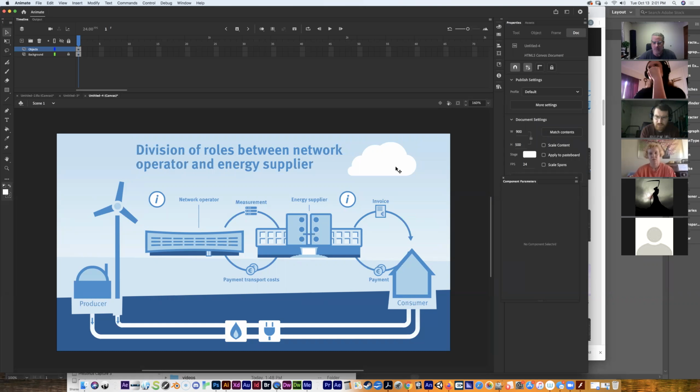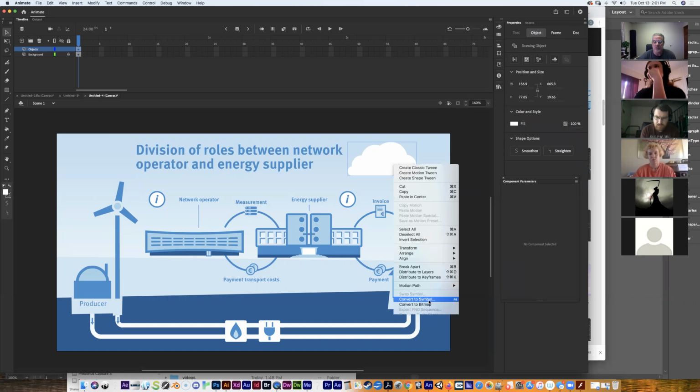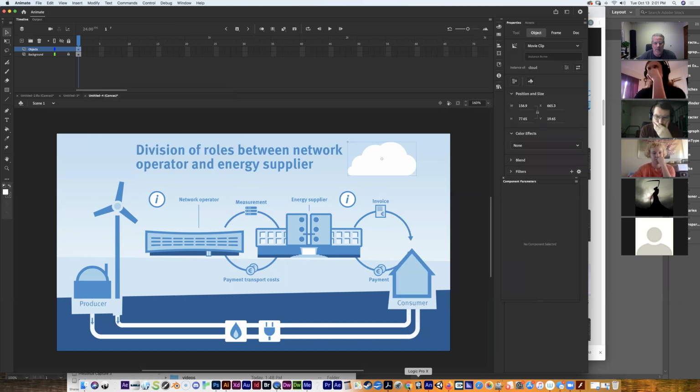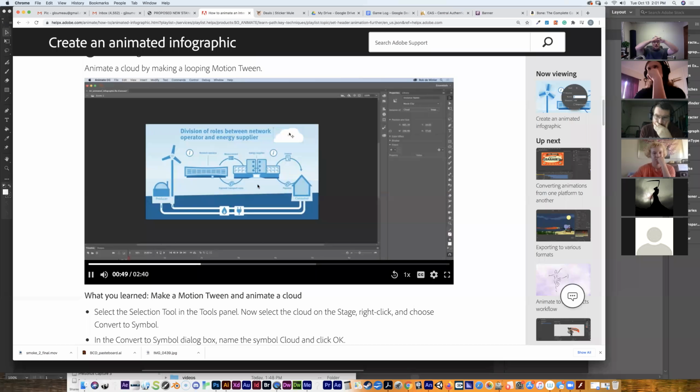Now click on the cloud. Right-click on it, or if you're on a Mac, Control-click on it, and do Convert to Symbol. Call this Cloud and make sure that the type of symbol it is a movie clip. And then go ahead and click OK. Now we've got a symbol, we can start animating it.